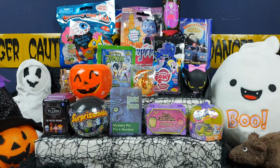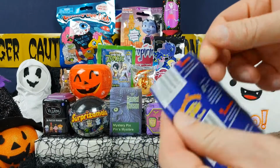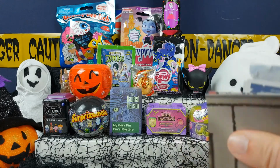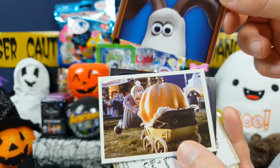Right, here you go. Wallace and Gromit. Yeah, Wallace and Gromit, eh? I do love a bit of Wallace and Gromit. They are a British staple, aren't they, Wallace and Gromit? Yeah. Right. Stickies in there. I think we've got a sticker album for this one, but it is still really cool. Is this one we get stickers and cards, I think? Yes, she's got Gromit's face.